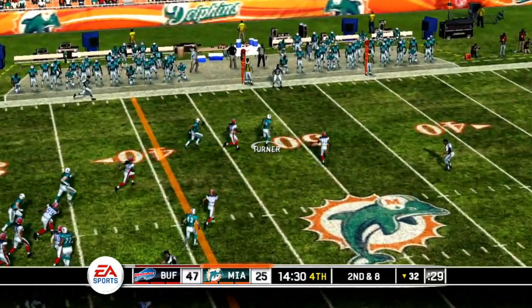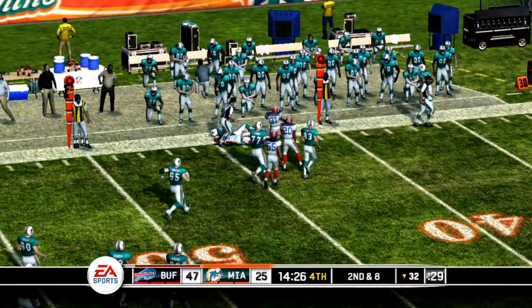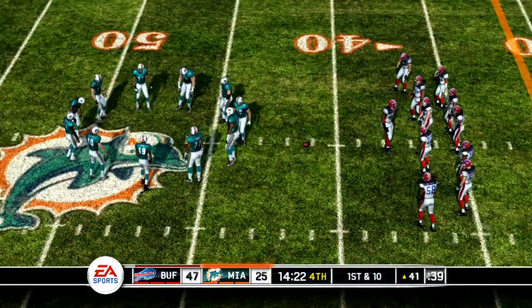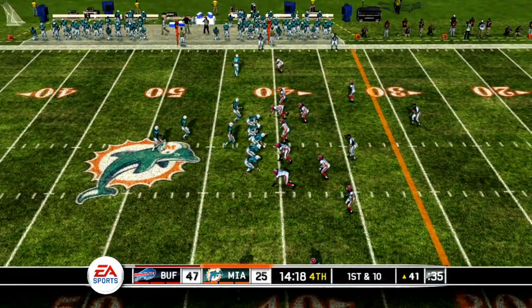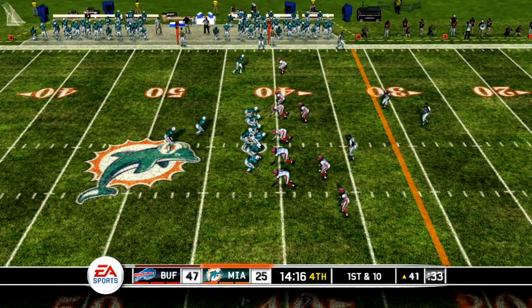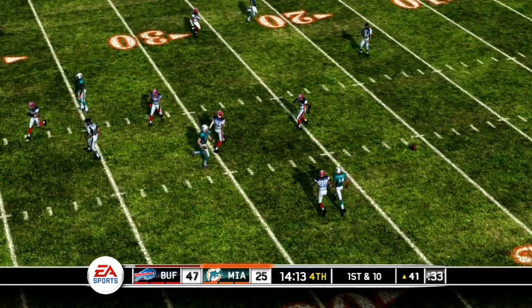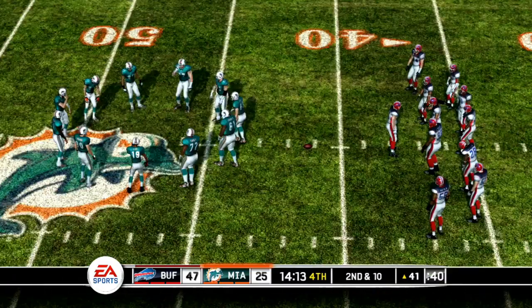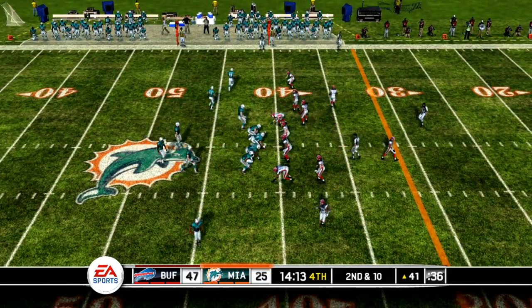Passes it out. Makes the catch. Turner on the receiving end there, and that's catch number one in the game. He's been held in check so far. Throws it out. It falls incomplete. It's hard to believe that you can overthrow somebody that big. That guy is a huge target. You can't miss him.